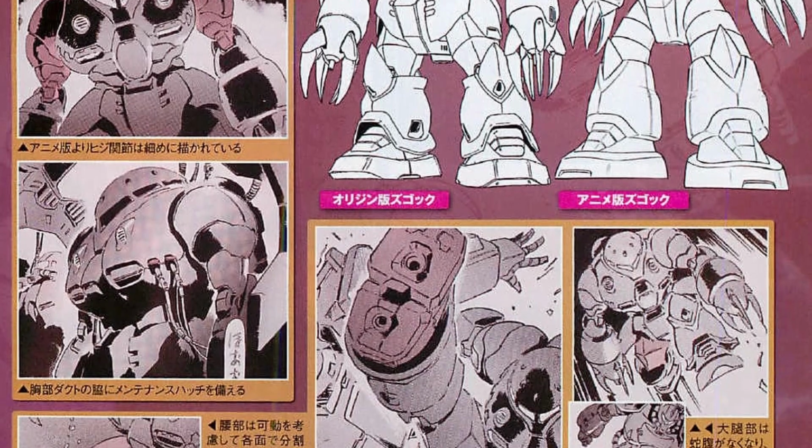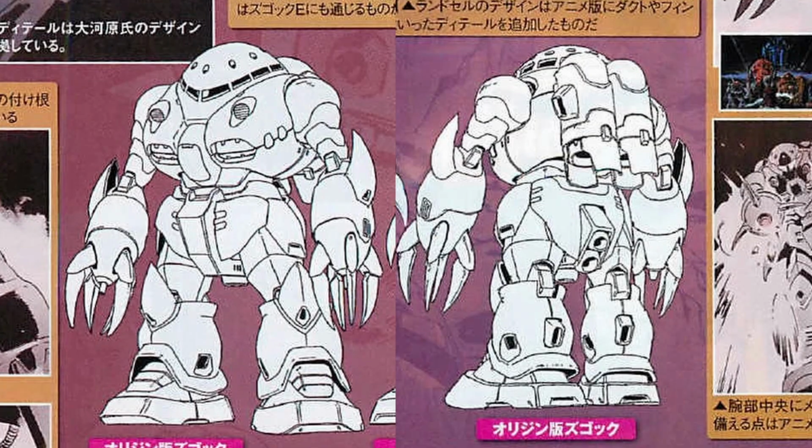And for Gundam the Origin, their zgok is just much more busy, more detail. It honestly looks much more like the zgok E than the regular zgok. It just has much more things going on like all the Origin suits.